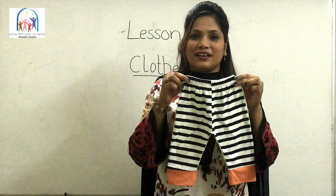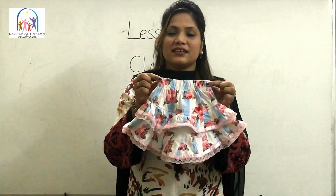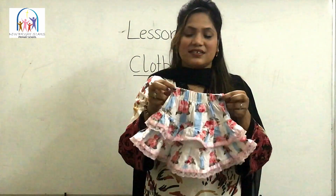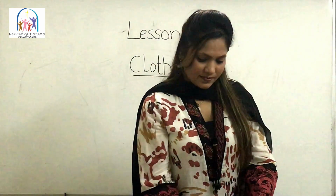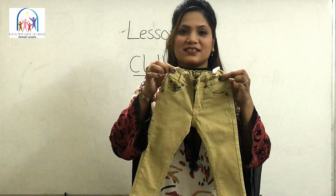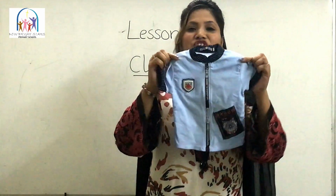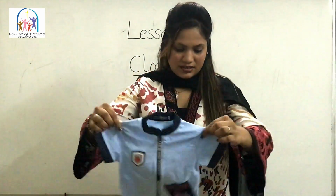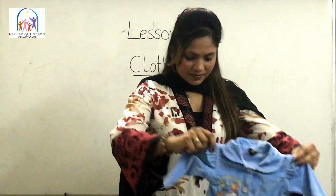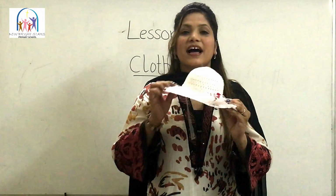a trouser. Okay. Skirt. What is this? Skirt. Pant. Shirt. Frock, and this is a hat.